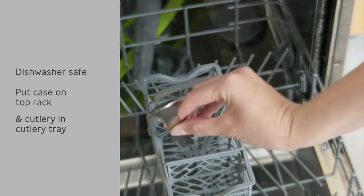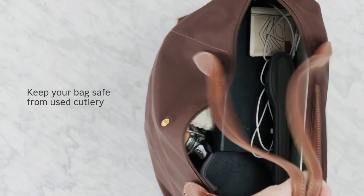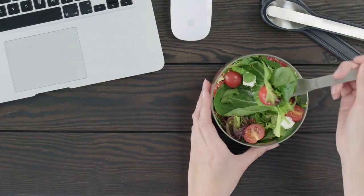We're conscious that we won't solve the huge environmental issues by making more products. Taking your own food and drink with you can greatly reduce food waste and single-use packaging.